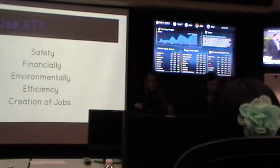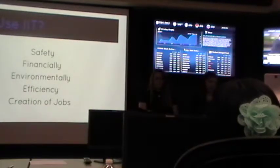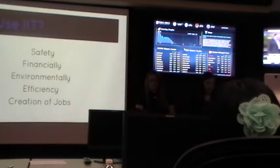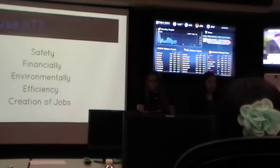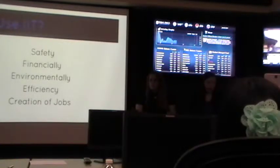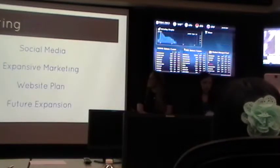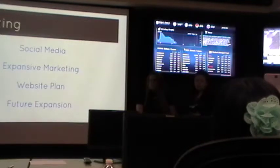Efficiency. We don't have people wasting time surveying roads and bridges for damage. IIT's technology will scan hundreds of miles in the time a person will take to scan maybe 2 or 3. It's also a creation of jobs. If you want to read about that, it's in our binder here, and we already talked about the benefit corporation part of it. So there we go. Next, marketing.